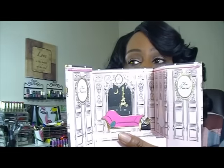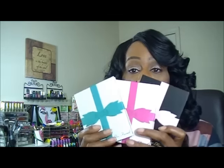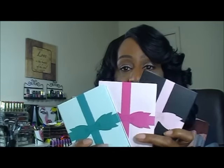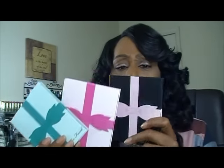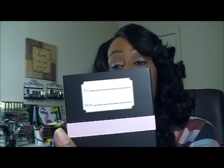And then inside, that is the back of it. So that will look really cute. You just set it up on your shelf or whatever in your room. Really dainty and cute. But the thing that I loved even more is that it came with 3 separate palettes. So you have your green, your pink, and the black, and it has a little bow. But I also like the fact that on the back it has the to and from.